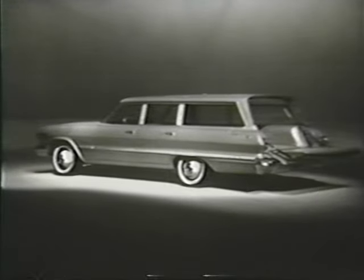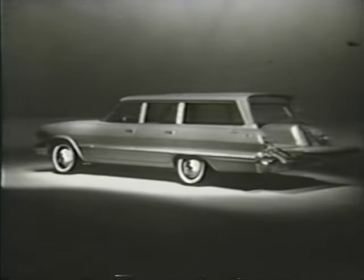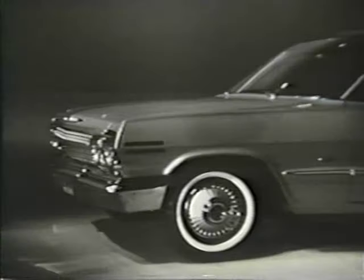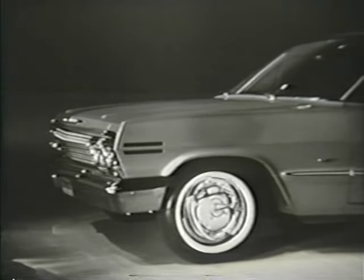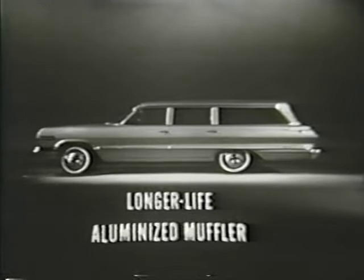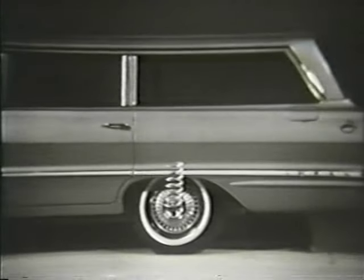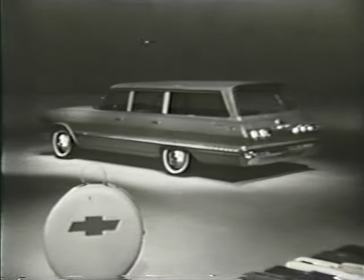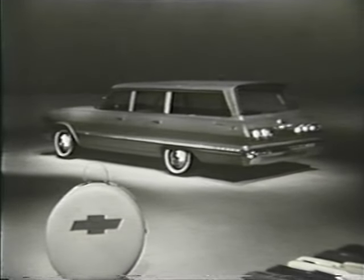Requiring about 97 cubic feet of cargo space, is easily handled by Chevrolet's roomy Impala Wagon, the wagon with the jet smooth look of luxury, plus Chevrolet's new easy care features, including new self-adjusting brakes and longer life aluminized muffler. And for that jet smooth ride, a coil spring at every wheel. It's Chevy Showtime 63. See the spacious new Chevrolet Impala wagon at your Chevrolet dealers now.